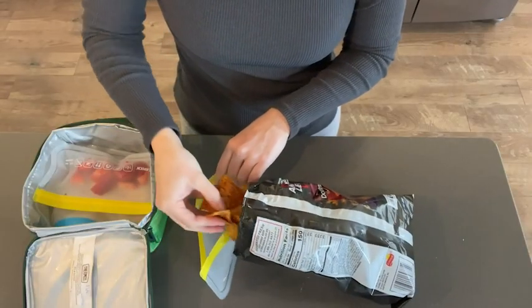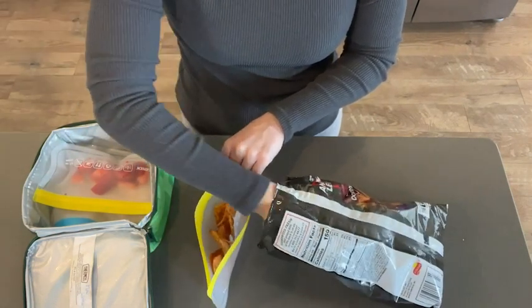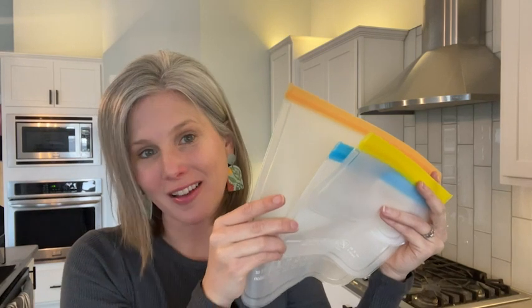I love that these are gonna save me money in the long run because I no longer have to buy those disposable ones. Plus, it's just better for the environment. So if you feel like you never have enough storage bags, well, problem solved. You can use these again and again and again, and you're gonna love it.